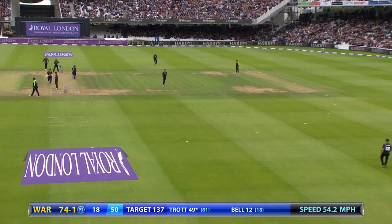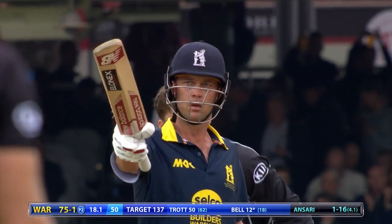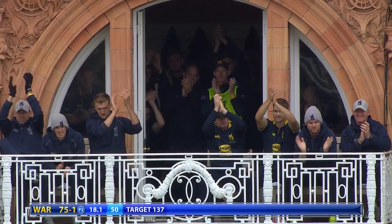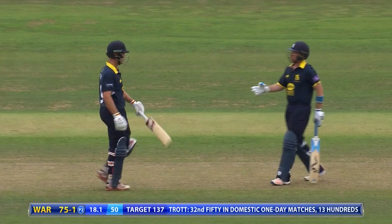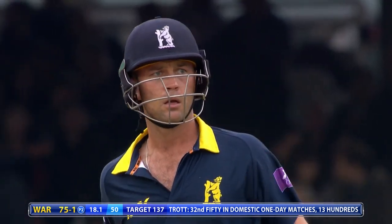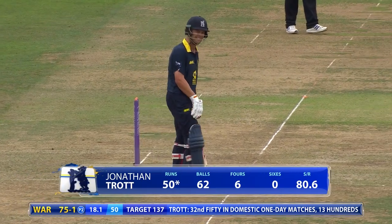Fifty for Jonathan Trott. It's been another terrific season for him in the Royal London One Day Cup. It's his fifth 50 in seven innings, and for that 700s, he won't get 100 here today. There aren't enough runs on the board, but he is still a mighty fine cricketer and a great servant for Warwickshire. Yeah, he's arguably one of the best run scorers in the domestic game. Was when he played international cricket.